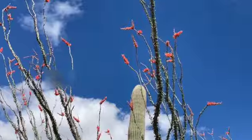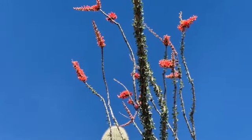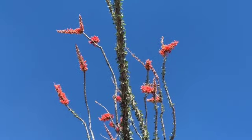Yeah, we were up in the hills and we saw some ocotillo up there that's starting to leaf out and bloom. So spring is coming, isn't it? Sure is. That's the place to start.